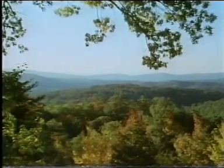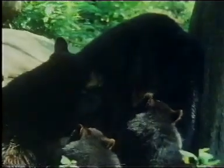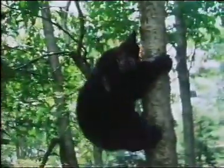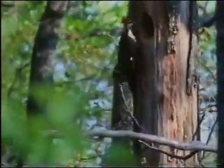Back in North America, the summer is at its height. Three black bear cubs suckle and scrap. They too are surprisingly agile climbers. Nest holes drilled out by woodpeckers are often taken over by squatters, including flying squirrels, once the birds have gone.